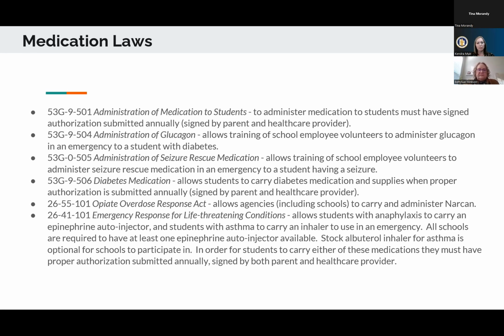So the administration of medication to students is one law. It's a general law for medication that requires students who need to use medication at school to have a signed authorized form that's submitted annually, signed by the parent and the healthcare provider. We also have administration of glucagon, which is an emergency medication for diabetes, and that allows training of all school employees who volunteer to administer glucagon in an emergency situation where a student might have diabetes. Also, the administration of seizure rescue medication, diabetes medication to maintain their glucose levels, and Opioid Overdose Response Act, which allows agencies such as schools to carry and administer Narcan.